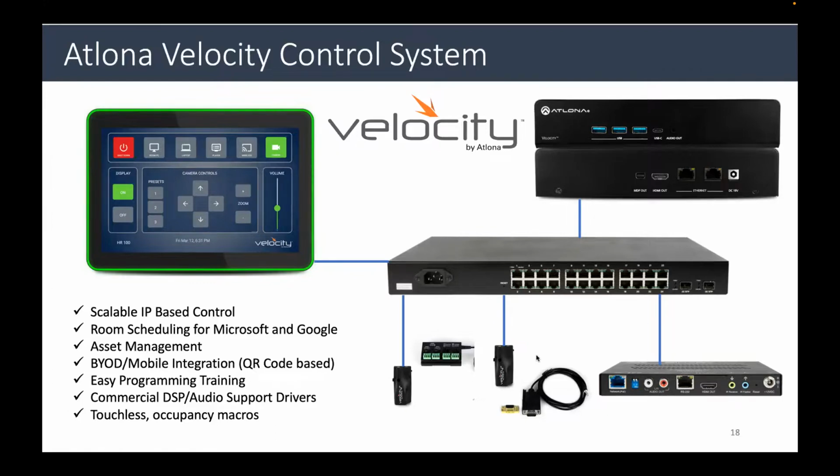Training: you can sync up with your sales rep to get started. There's a fairly reasonable, short training service they provide. You can sign up on their website and get trained, but this is really what I feel is one of the best control systems in the commercial market as an alternative to what you may be using today, and something that we fully stand behind in our business, and are continuing to grow our relationship with Atlona.